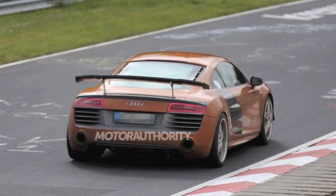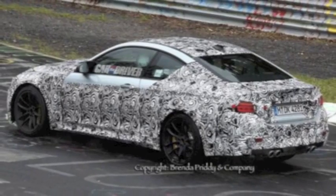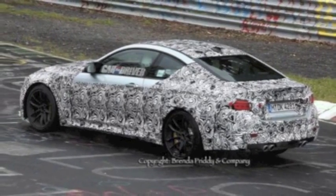So this will have 560 horsepower. The usual 333 units will be produced. The wing will be similar to an R8 LMS race car, so it'll be this huge wing up back. And further spy shot news, the BMW M4 has been spied again. This time, it's still with camouflage though. It has a 3-liter inline 6, so this kind of goes back to the older generations, say the E46 M3, that had the inline 6. It's going to have more torque than the outgoing V8 M3, but it's going to have 444 horsepower.